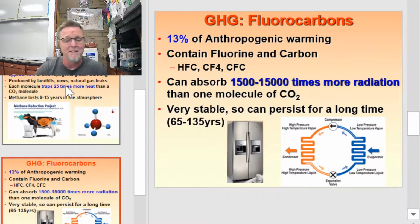So there you go. Next group of greenhouse gases are the fluorocarbons, probably the most important of which are chlorofluorocarbons, which were once used in refrigerators and as propellants. But there are other fluorocarbons. Basically, fluorocarbons in general account for 13% of anthropogenic warming. And to be a fluorocarbon, you've got to have fluorine and carbon together. That's why they're called fluorocarbons, right? Fluorocarbons can absorb 1,500 all the way up to 15,000 times more radiation than a single molecule of CO2.